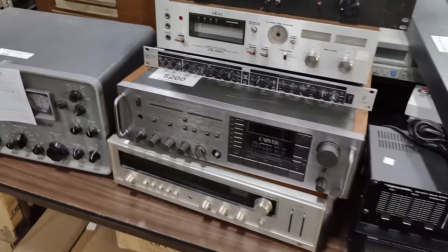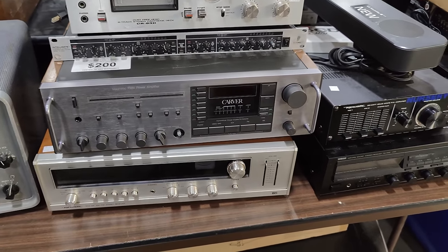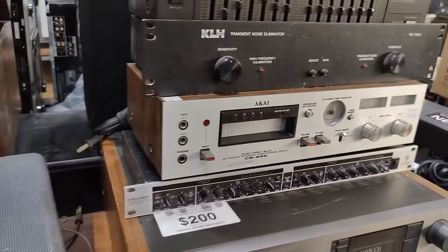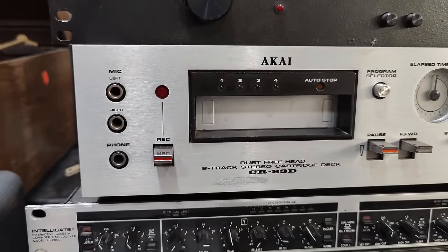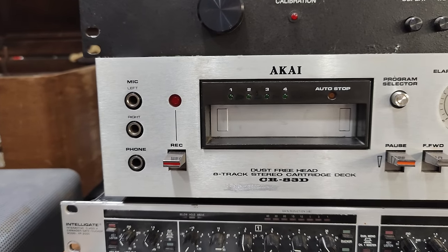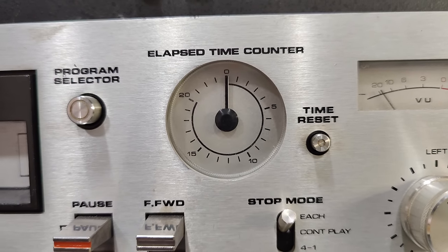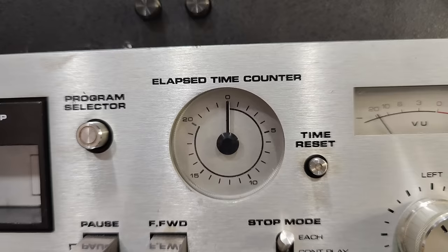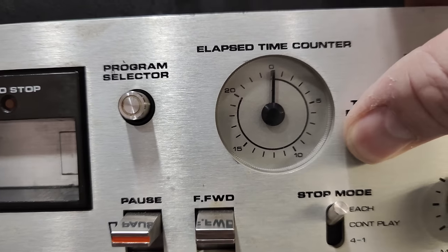Okay, now, I almost walked by this Akai 8-track recorder, and the reason for that is that I don't need an 8-track recorder. Even though, for some reason, I've been thinking about buying one for like 10 years, I would never use it. I have absolutely no need or use for one. This one's probably pretty good. I'll bet it sounds great once you clean it up, clean the heads, replace the belts, etc., but I just don't need one. What I do need in my life, though, is that elapsed time counter. Oh, boy. Every single device needs a circular meter on the front, okay? Find a reason. It's worth it.